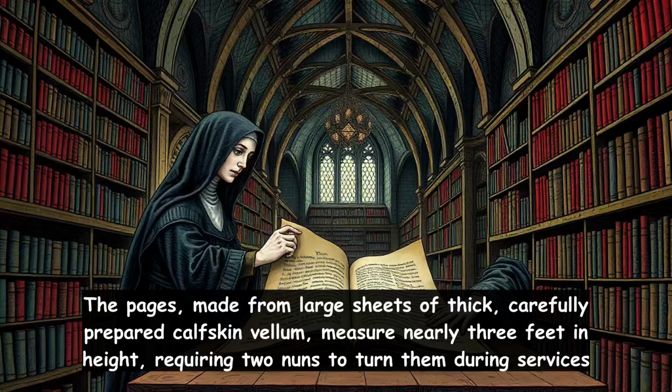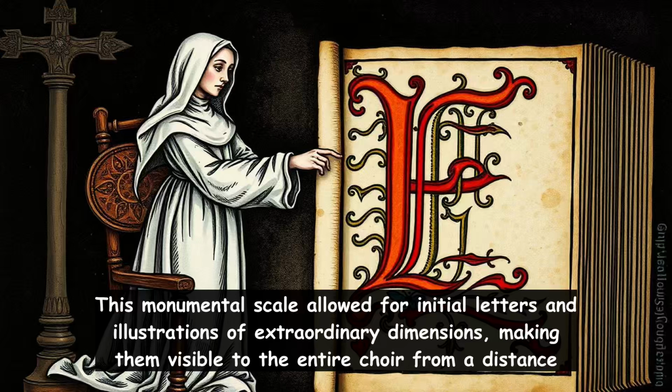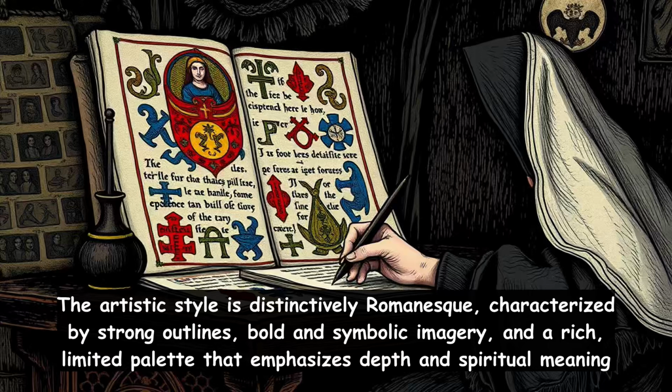Pages made from large sheets of thick, carefully prepared calfskin vellum measure nearly 3 feet in height, requiring 2 nuns to turn them during services. This monumental scale allowed for initial letters and illustrations of extraordinary dimensions, making them visible to the entire choir from a distance. The artistic style is distinctively Romanesque, characterized by strong outlines, bold and symbolic imagery, and a rich, limited palette that emphasizes depth and spiritual meaning.